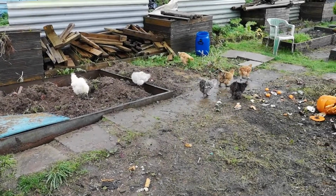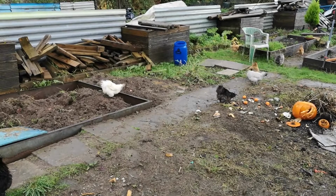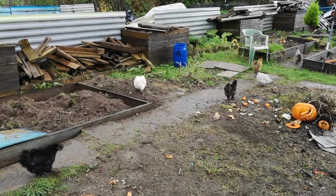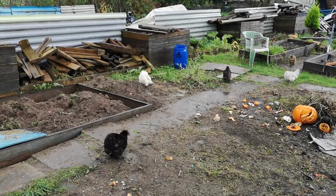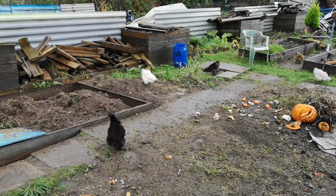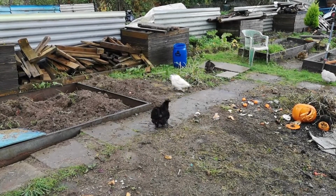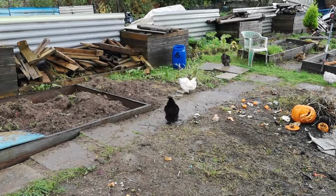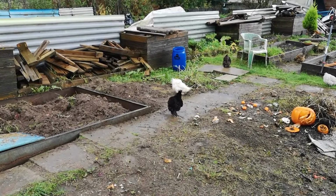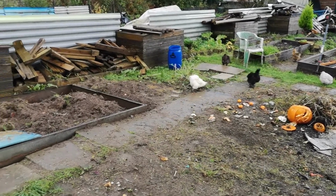So there you can see the two chicks in the background, up there and there. They were the two chicks that we hatched ourselves from eggs from Paul on the plot below us. I'm trying to work out how old they are now. They've got to be 6 or 7 weeks old, maybe a little bit older, and they're nearly bigger than the silky bantams themselves.